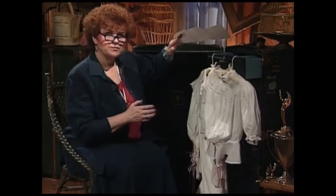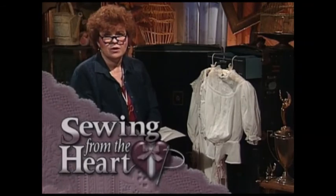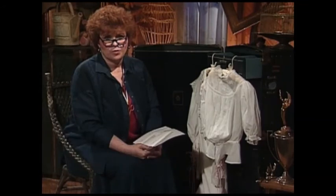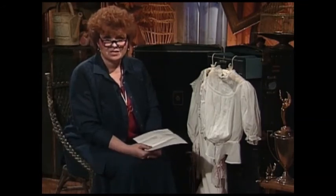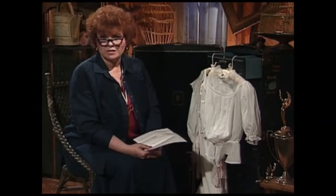Sewing from the heart is really what I call a term for women doing volunteer work at their sewing machines. This is a trend all over this great world. Women who are so fortunate to have a sewing machine, sewing for either families in need, those less fortunate, or to raise money for the arts in their communities.